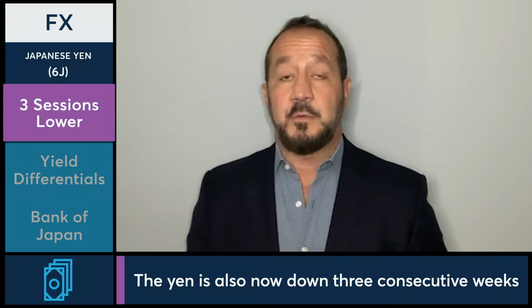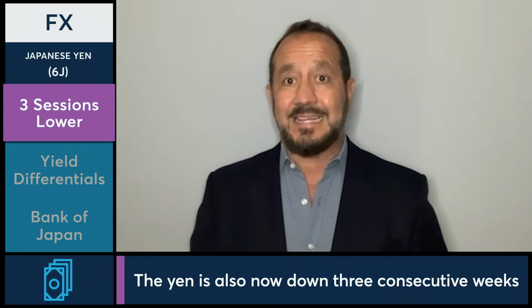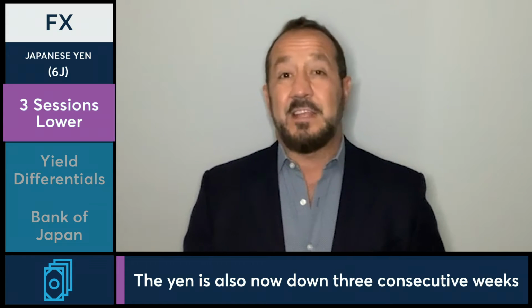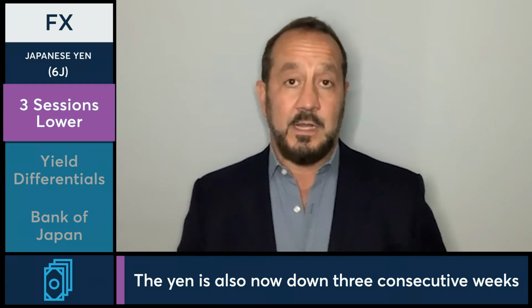90.30 was that low. That was down a little bit more than 0.5%, 52 basis points to be exact. 90.31 settlement also down right around 0.5%. Not only do we have 3 consecutive sessions lower, but we've got 3 consecutive weeks lower in the yen.